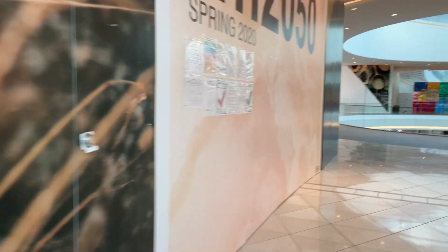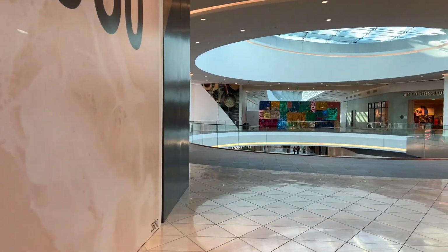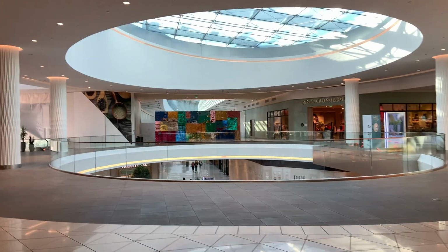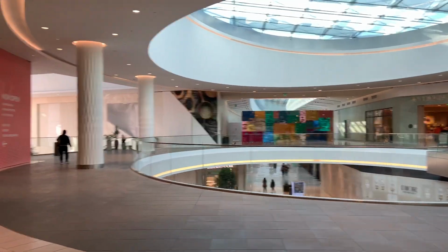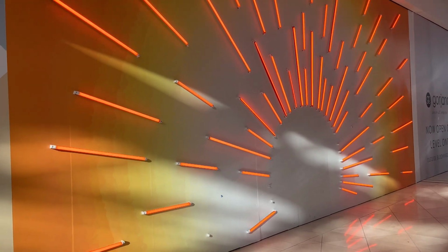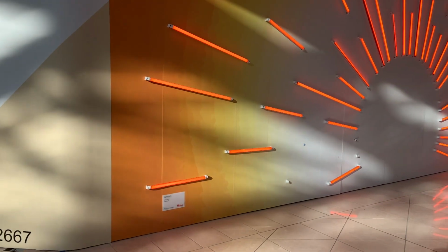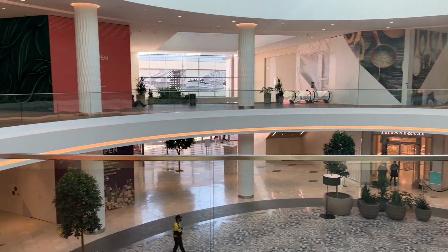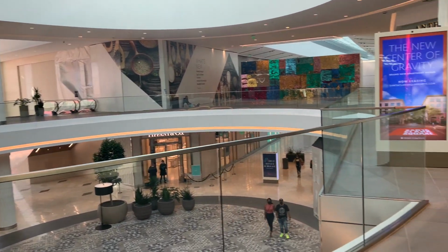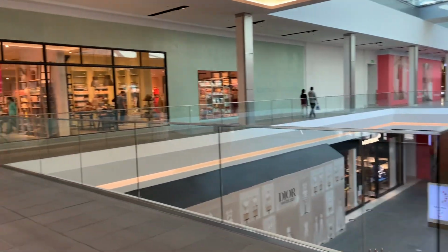Other stores here. There's this atrium section. I love the openness of the space and I love these pillars too. So nice. They also have this super cute sun rays kind of exhibition here so you can take photos. Oh my gosh, the space is so nice. Love it so much. Everything here is so new.